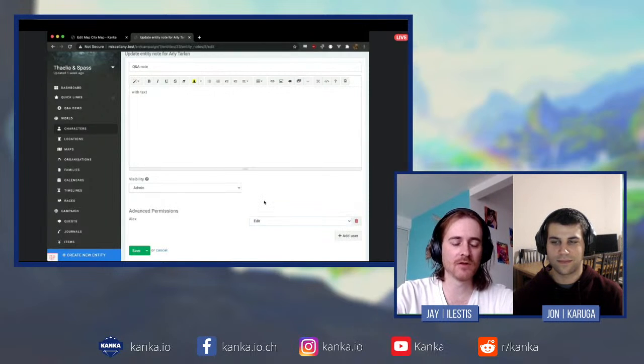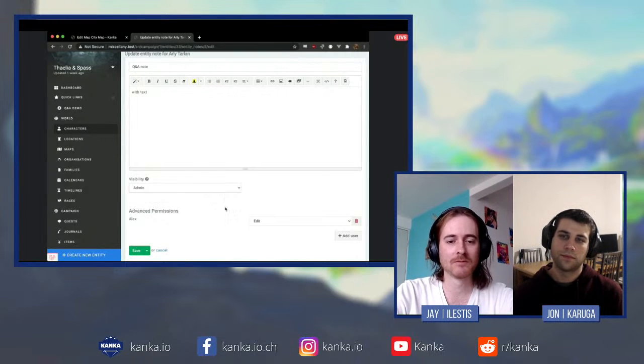And if your user is not an admin but has edit on entity notes, the whole visibility and advanced permissions will be hidden. That's only for campaign admins. So your users can't add entity notes and have access to advanced permissions. That's only for campaign admins to avoid weird situations where people go crazy.